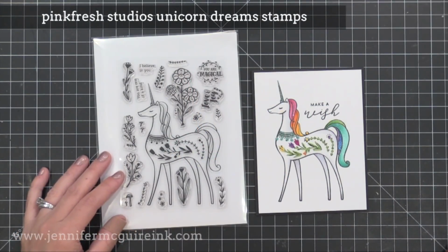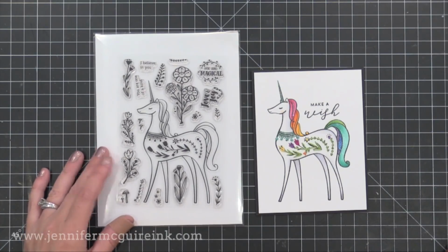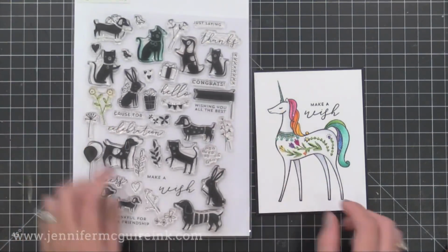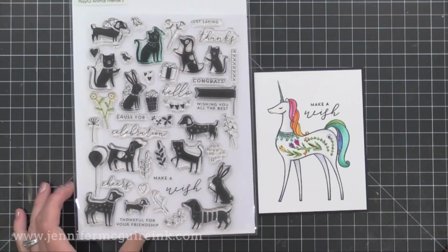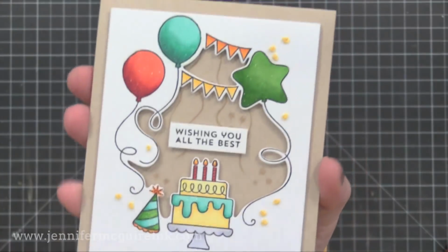This is the Pinkfresh Studio's Unicorn Dreams stamp set. There's a coordinating die set, but I didn't use it on today's card. And you can see that the stamp set has lots of other little images that could be used with it or separately. The Make-A-Wish sentiment is from the Playful Animals Friends 2 stamp set that I just showed you.